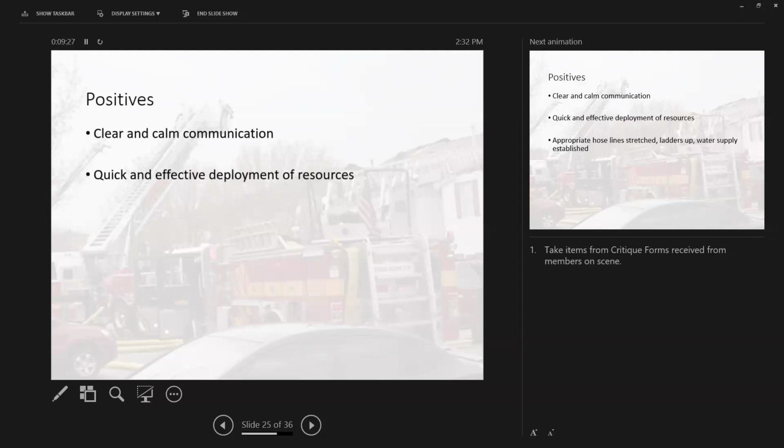One of the things with the deployment of resources that we do that's different than a lot of our surrounding partners and mutual aid departments is we front load our run cards. So if you were to take us and compare them to, say, Cincinnati Fire, Cincinnati Fire's one alarm is the same across the board.